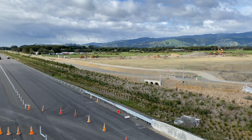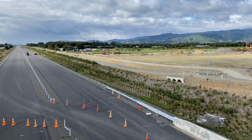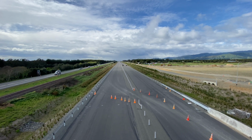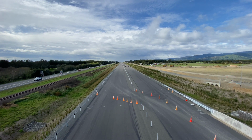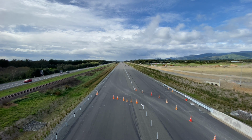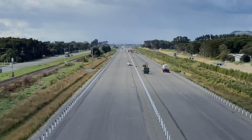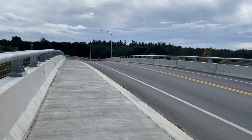Yeah, you can see a lot of the plantings. They do a lot for erosion and noise control and really look after the drainage very well. The road is built significantly higher than the old State Highway 1, and this will alleviate flooding problems. There are some areas, in the 10 kilometres north and south of here, where the old State Highway 1 tended to flood a little bit.